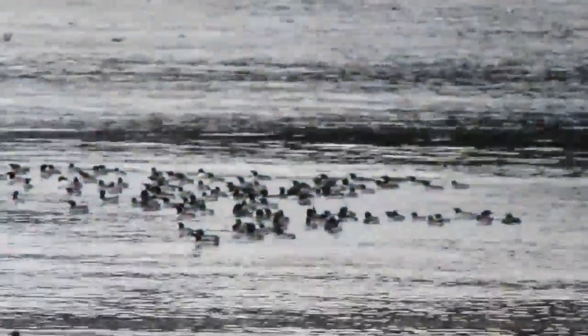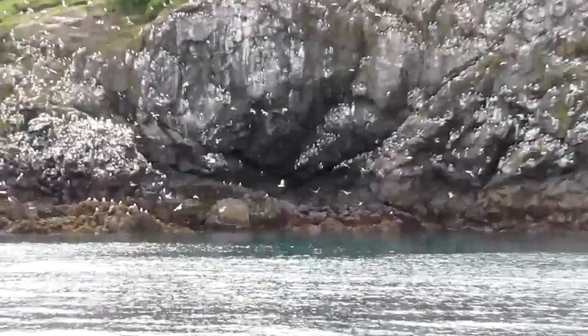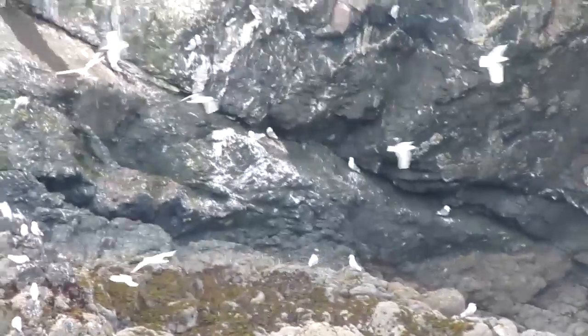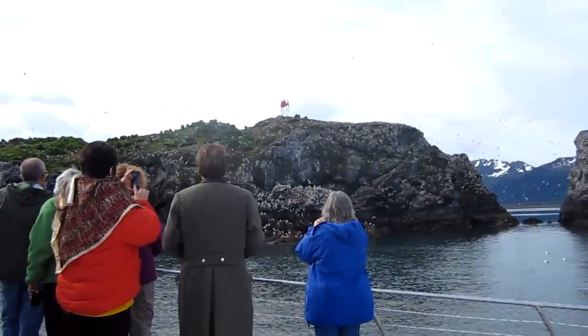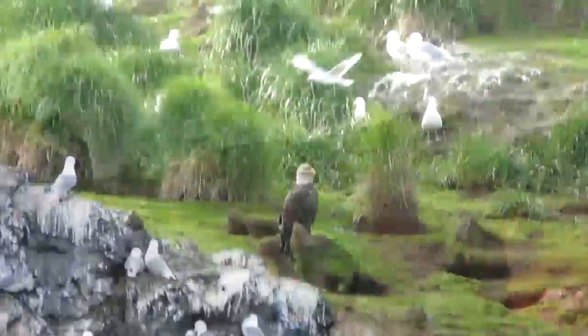Those are our common smaller gray and white birds. You see them right up and down the sides of the rocks, kind of following the rocks. The eagle's above, right here.